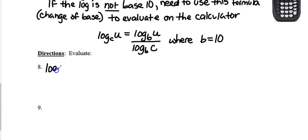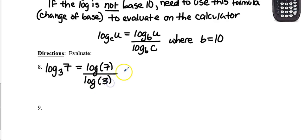Log base 3 of 7. The way that I remember this the best is look at the top shelf first. So this is going to be log of 7 divided by log of 3. I can type that right into my calculator. So grab your calculator, press pause if you need to go get it. Log of 7, close the parenthesis, divided by log of 3, close the parenthesis, and we should be getting 1.771.